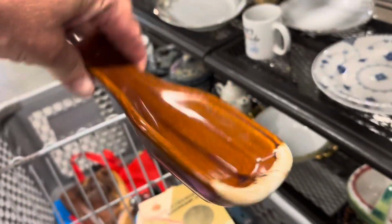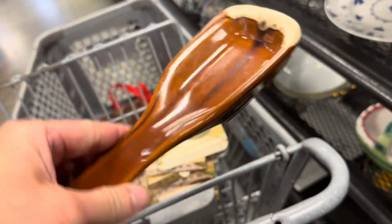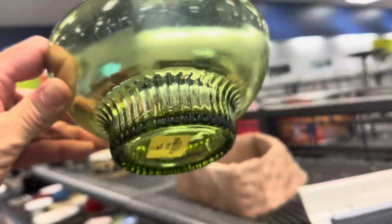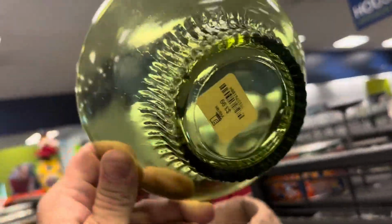Really like the stoneware. It's totally worth doing. Ooh, that's different. Let's give it a shot.